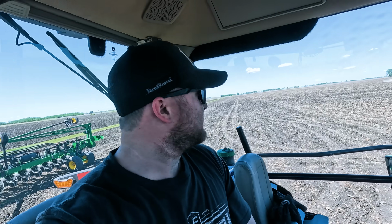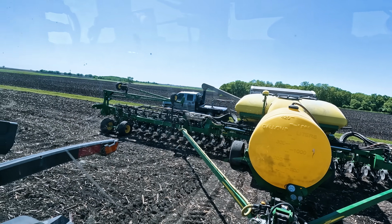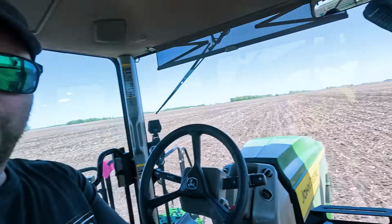Whew, I'm winded. Well, just like that, we're done with this field. Forgot to take you guys with, but I put more seed on, and I'm hoping to finish the next 2 fields with it. But we'll find out. I did try to go a little short, but sometimes that don't always work out. So, time to fold up.